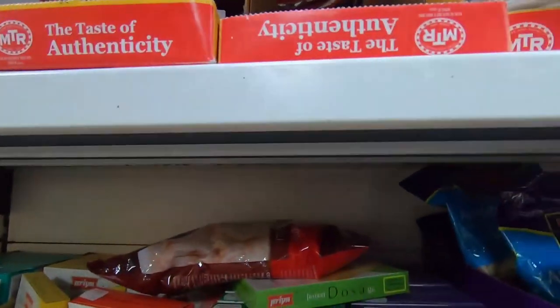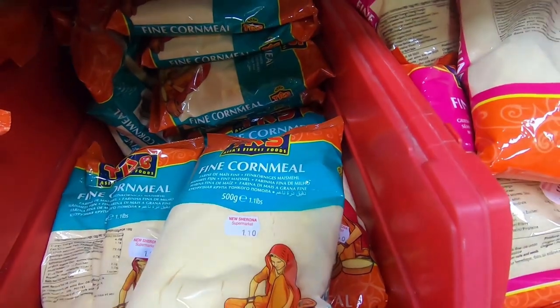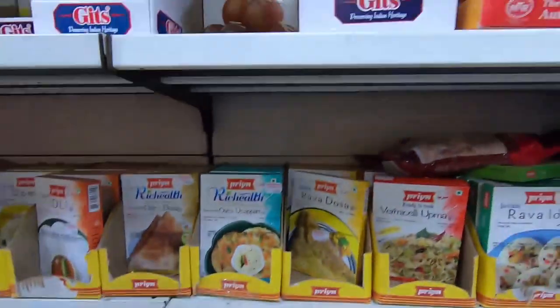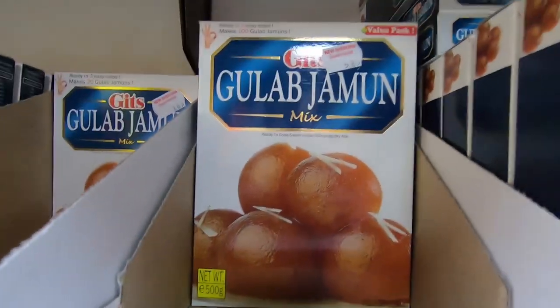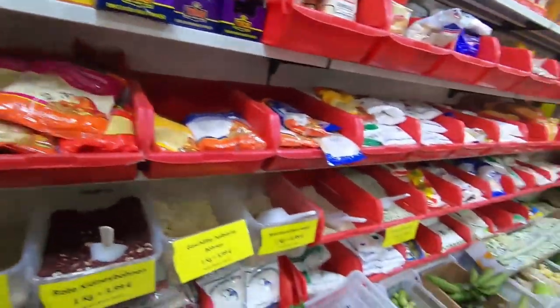Gulab jamun mix, oats mix, uttapam, cornmeal for 1.10, 500 grams. Very good price. Gulab jamun mix, 500 grams, 5.85 euros. You make gulab jamun yourself. Find all types of mix.